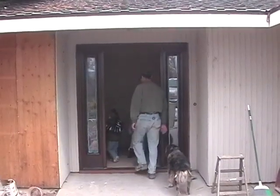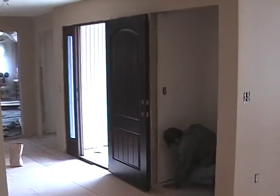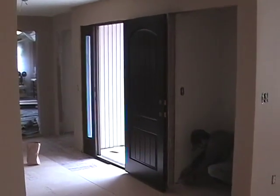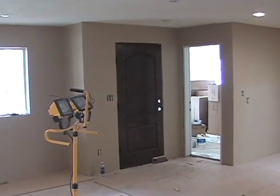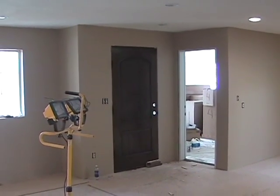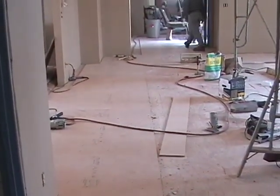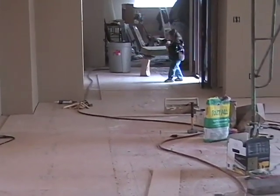Door. The new door is in, looking lovely. That's what the front door looks like, just gorgeous. A matching side door. All the little arches. So pretty. You can tell they're busy putting on all the new flooring, preparing for the tiling.